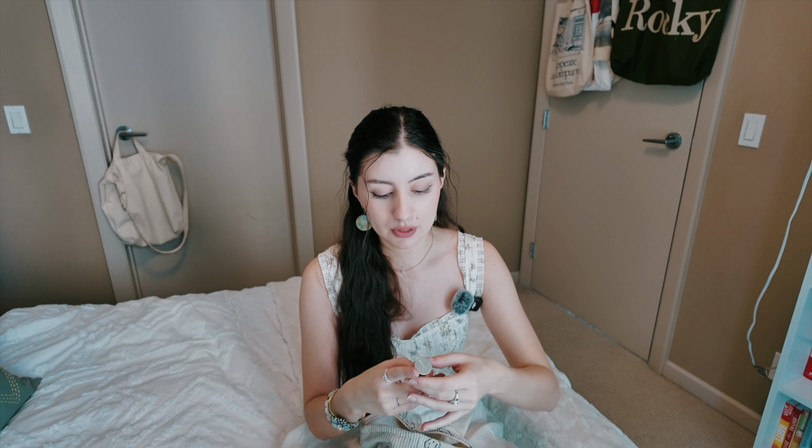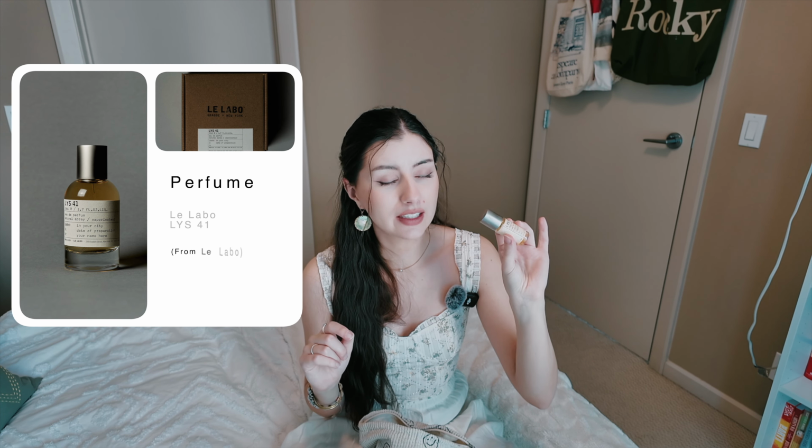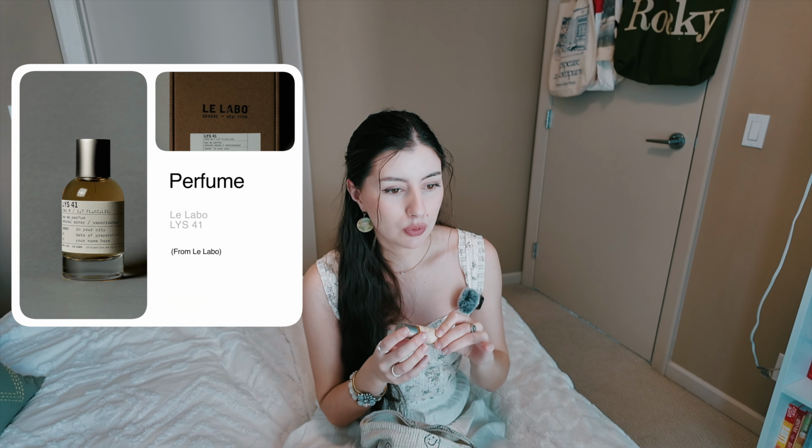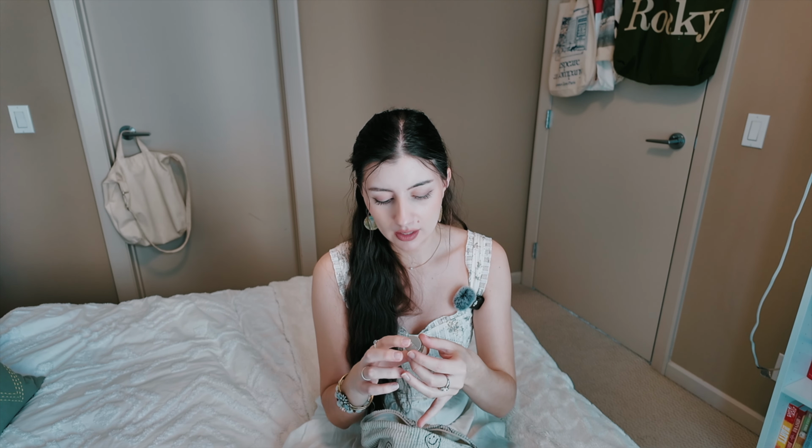Speaking of spritzing yourself up in the summertime, I do like to bring a mini perfume with me, because you just never know when you're out for a long time and want to freshen up a little bit. This one, I have hardly any left. It's Le Labo Lys 41, and I got this when I was visiting a friend in England maybe 2 or 3 years ago, and it's lasted a really long time. It's strong, so you only need the tiniest bit, but I really like it. It's not a super sweet scent. I don't want to say musky, but it's leaning more towards that, or I guess more fresh than sweet.